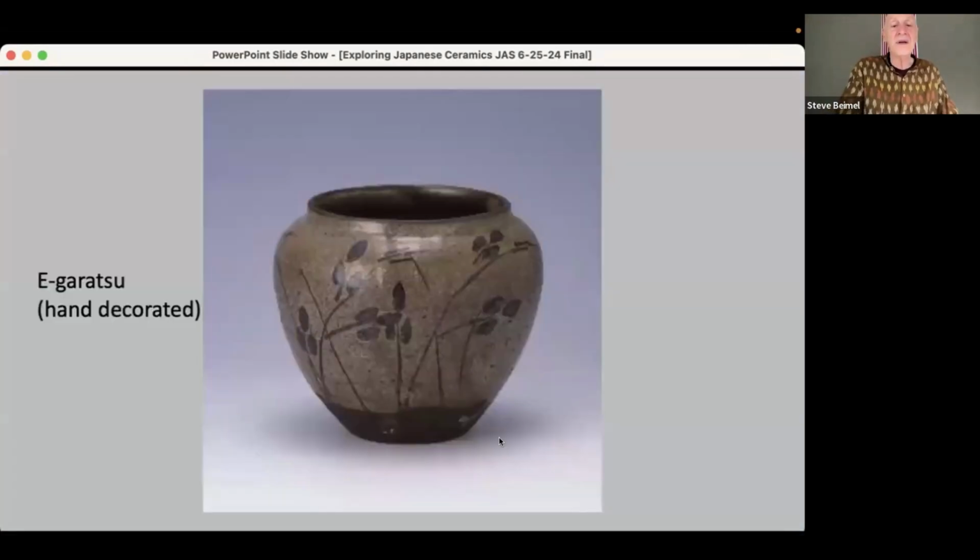And so Eigaratsu would be the creation of these very simple patterns, or let's say motifs, painted onto the surface of pots with a brush and iron oxide.